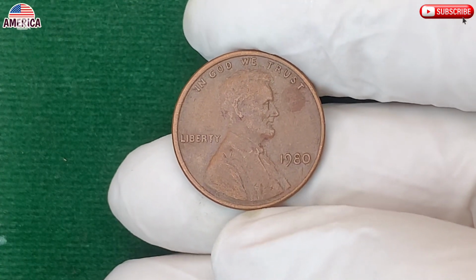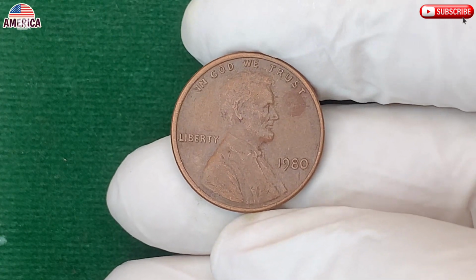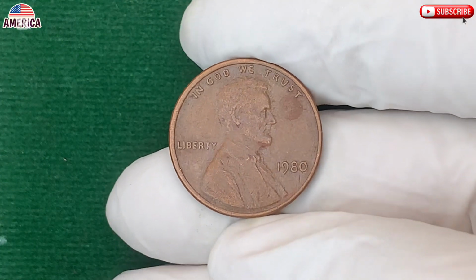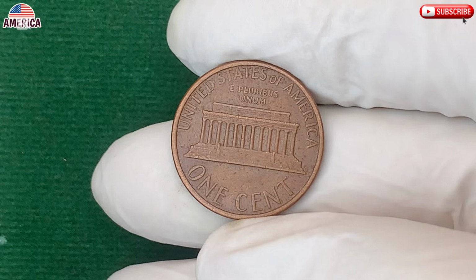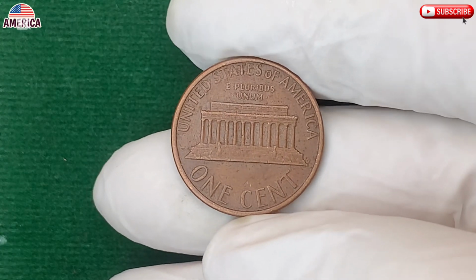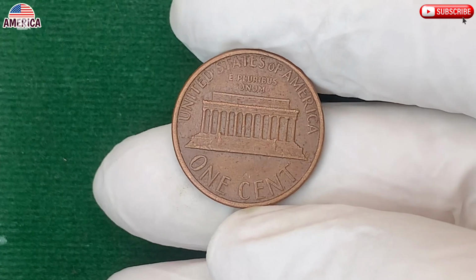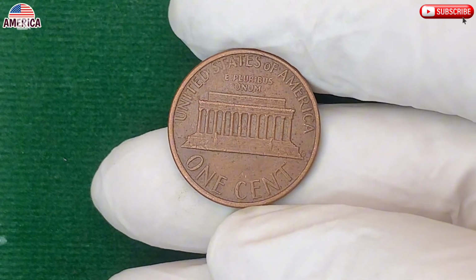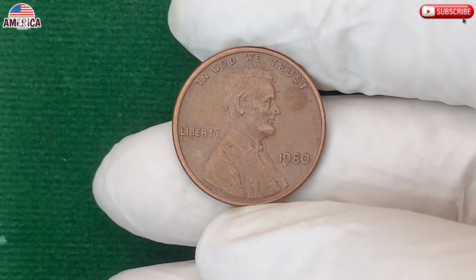Now, let's talk about the real money. The 1980 Lincoln penny may seem like an ordinary coin, but there are several examples of this coin being sold for large sums in the coin market. A penny from this era, in uncirculated condition or with a rare minting error, could fetch a significant amount. Depending on the specific condition, mint mark, and rarity of the coin, it's not uncommon for a 1980 penny to sell for hundreds or even thousands of dollars at auction.